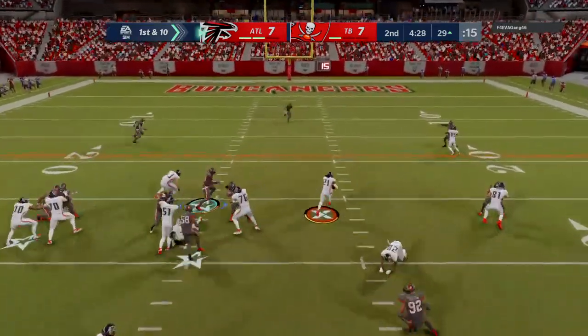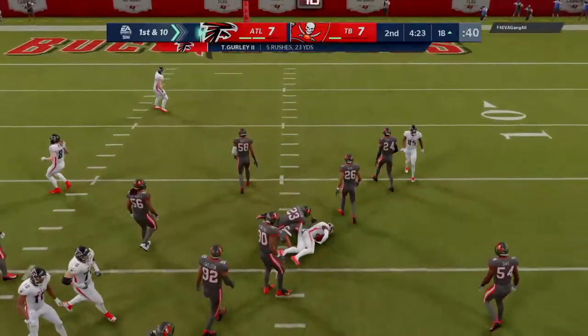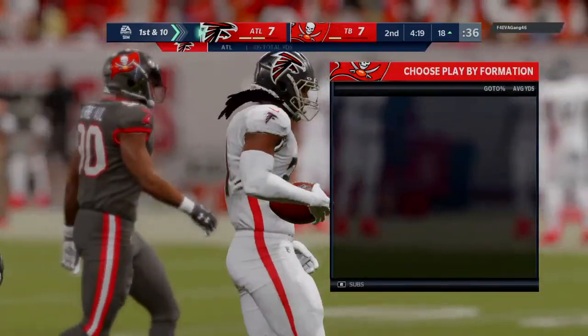They run out of the shotgun with Gurley. And inside the 20 before he's brought down. It's a gain of 11, and the Falcons pick up the first.